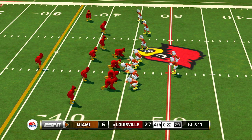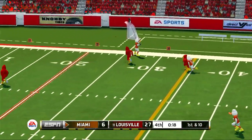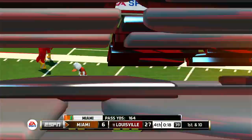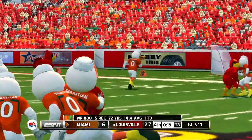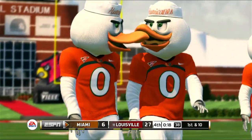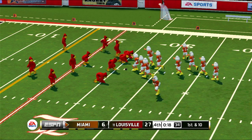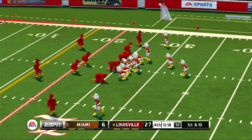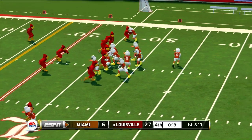Here we go. Green 88. Got it. Complete. He's out of bounds. First down. From the 26-yard line, first down.